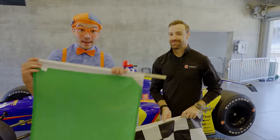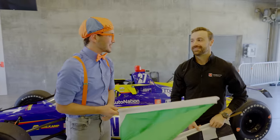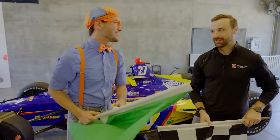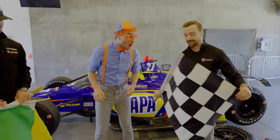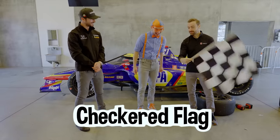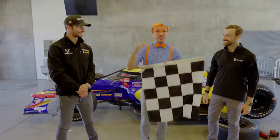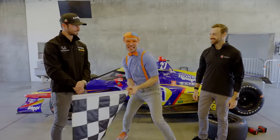I know this flag. The green flag. And I bet I know what this means too. Let's hear it. It's okay to go as fast as you can. That's the one that everybody really loves seeing at the start of a race. But at the end of a race, this one's my favorite. This is the checkered flag. Whoa! If you see this one first, it means the race is over and you won. That means this is a really important flag. And one day, I hope I can see it if I win the race.